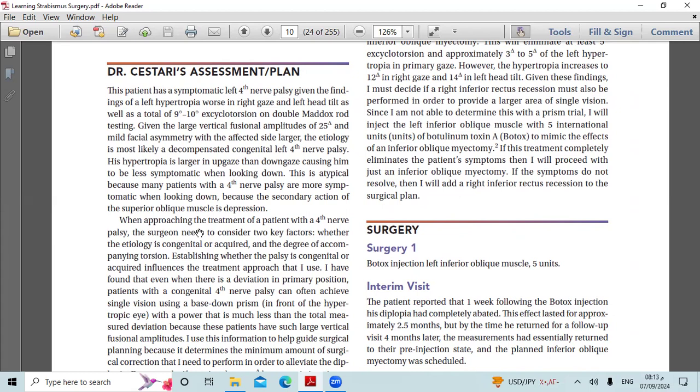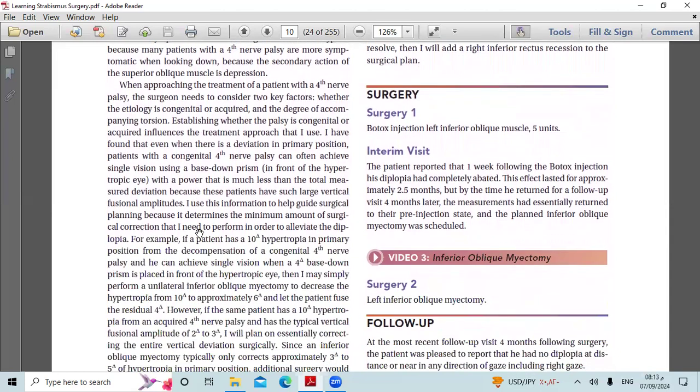His hypertropia is larger in upgaze and downgaze, causing him to be less symptomatic when looking down. This is atypical because many patients with a fourth nerve palsy are more symptomatic when looking down, because the secondary action of the superior oblique muscle is depression. When approaching the treatment of a patient with fourth nerve palsy, the surgeon needs to consider two key factors: whether the etiology is congenital or acquired, and the degree of accompanying torsion. Establishing whether the palsy is congenital or acquired influences the treatment approach that I use.